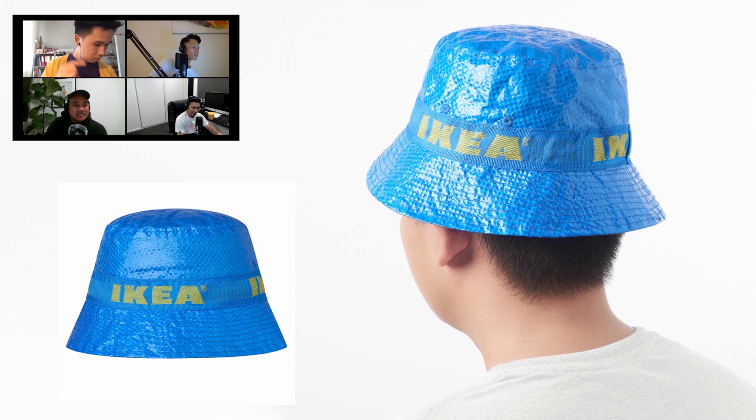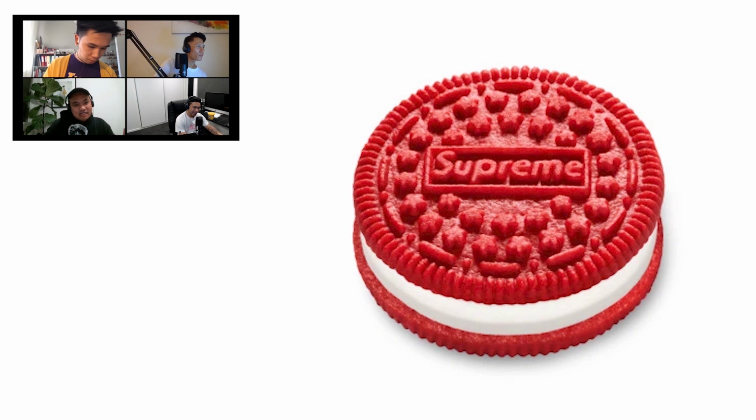All right, next one. This is an odd one. Supreme's double stuff Oreo. They released this earlier once before, and it was listed on eBay for $15,000 USD, which is insane because they're biscuits, they're cookies, but they announced releasing it, the double stuff one.